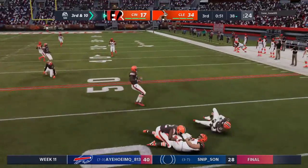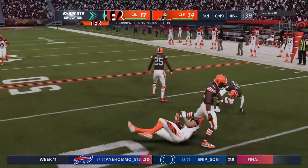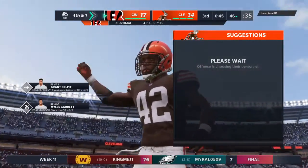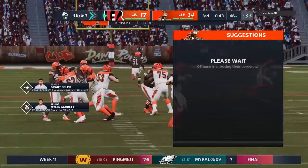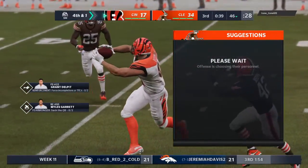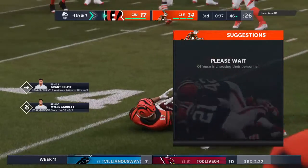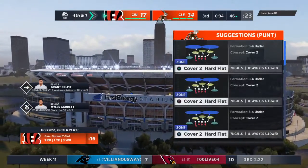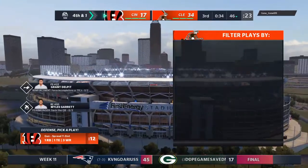Got an open man. That's C.J. Uzomah. And this won't be enough. A good secure tackle, and they stop him a few yards shy at the 46. One of the advantages of zone defense, as I remember it, is being able to see the play develop in front of you. One of the disadvantages, when they find those levels where they can hit you with it, sometimes behind the corner and in front of the safety, it makes it tough to defend.